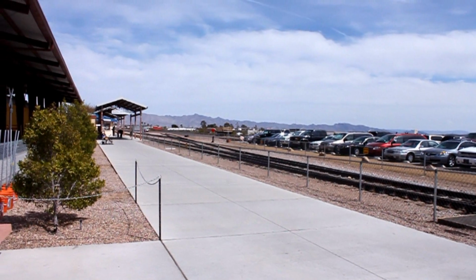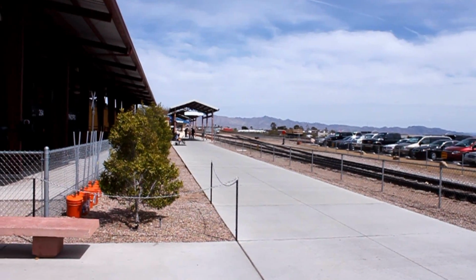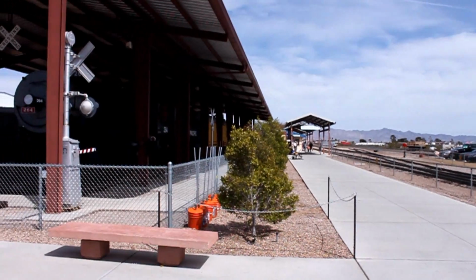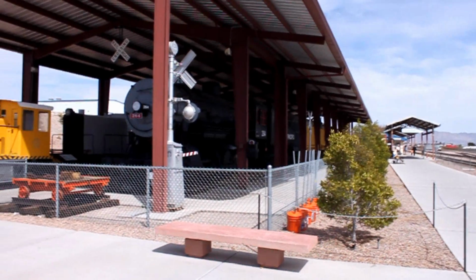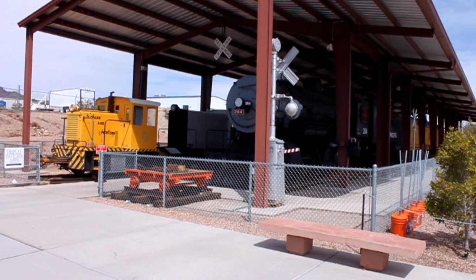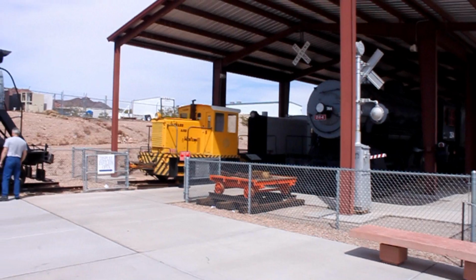Okay, here's a shot of the train station that they have refurbished and brought back into service. See a lot of people here today stopping by to see what's going on. You can also see a lot of the locomotives and rolling stock that they have on display. Some of this equipment is in service and does operate. Some of the other stuff is for static display only.